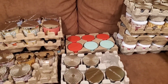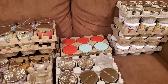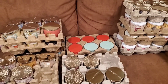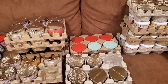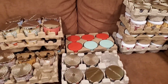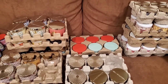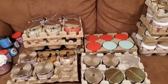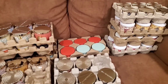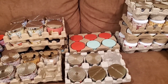And not pictured here are another 8 3-wicks I had done as BOPUS at my in-laws' store, so they have them for me, and I just haven't seen them yet to get those to include. But yes, 8 more 3-wicks from the haul. So a total, including the 4 that I sent off to the friends and the 8 from my in-laws and all of these crates and the globe candle, I purchased a total of 71 3-wicks.